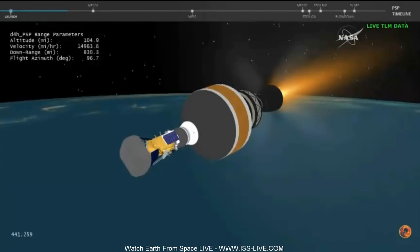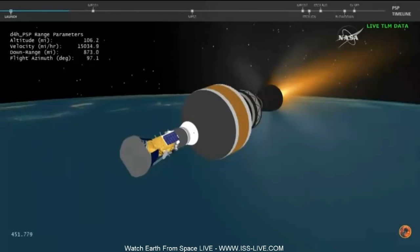And this first burn of the second stage will last approximately 4 minutes, 42 seconds. Now 7 minutes, 30 seconds into flight. About 3 minutes remaining in the first burn.